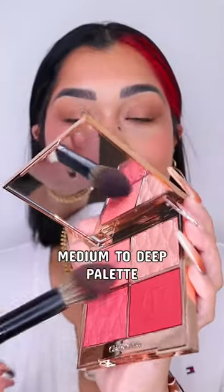Now let's go in with the medium palette, and this shade, it's meant for my medium skin tone. And then a little bit of this one right on top. Oof. And the highlighters, I'm already obsessed. I'm so happy that they're giving totally different vibes. Yep, you need them in your life.